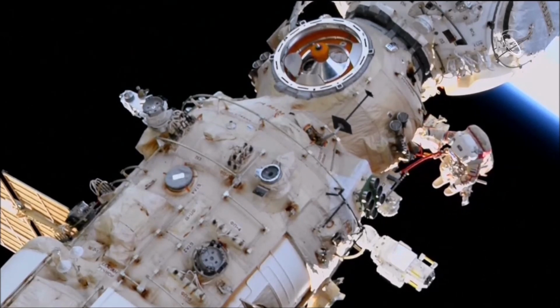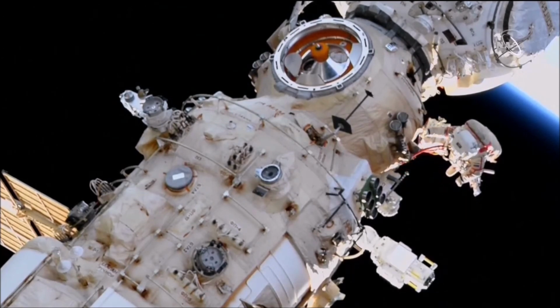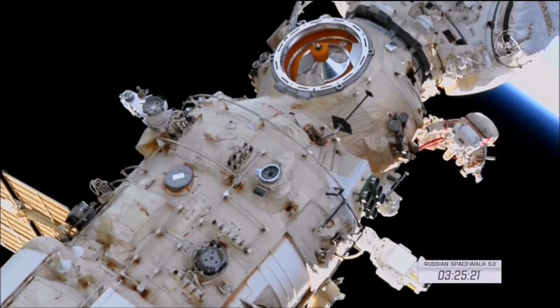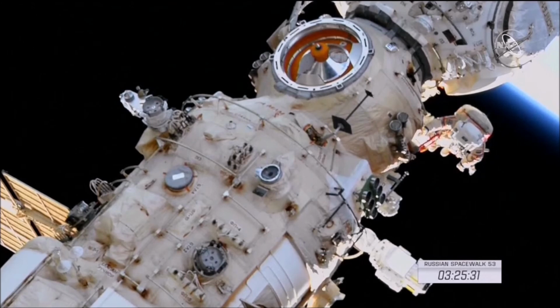3 hours, 25 minutes into the spacewalk. Oleg Artemyev on the right, joined by cosmonaut Denis Matveev. Beautiful sight. You know, it's hard to believe that we will see it. You know, you will be able to touch it even. You know, it's actually thanks to you. Well, no, it's teamwork.